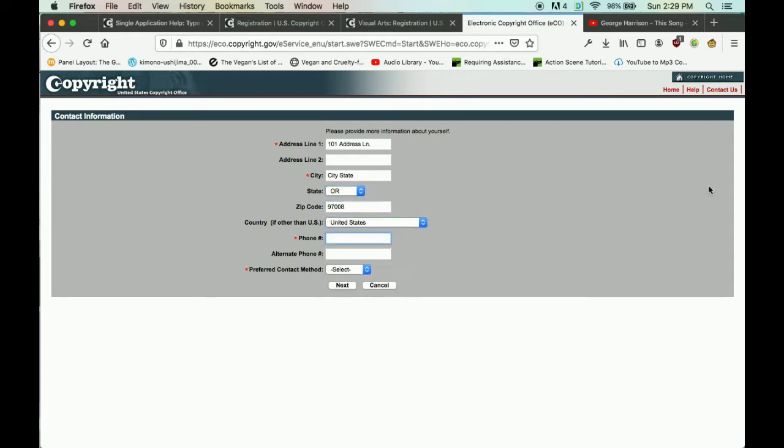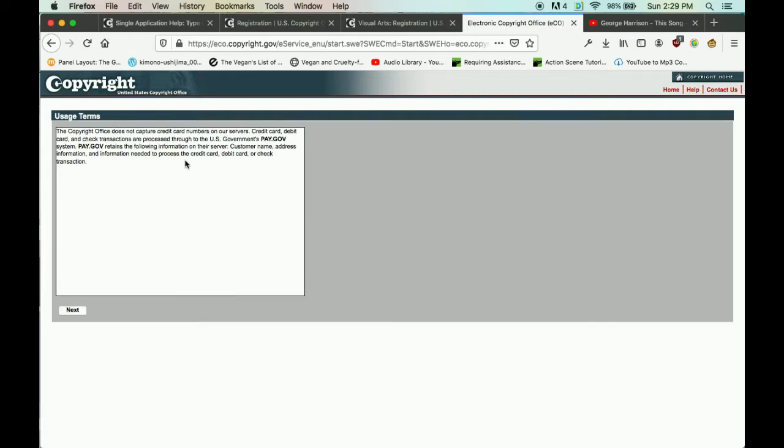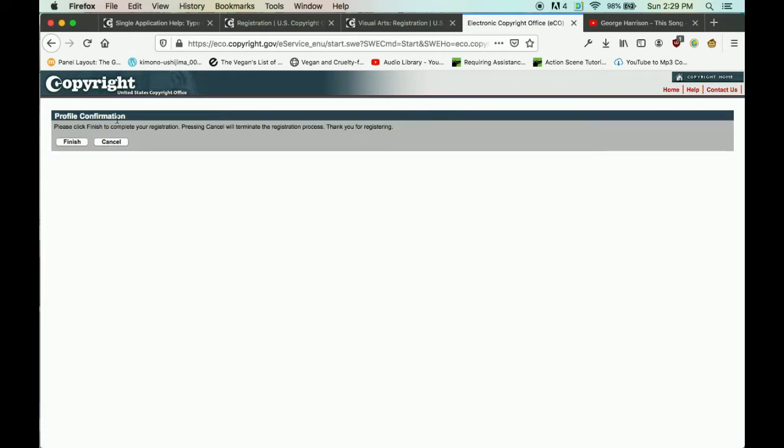Snail mail for me all the way. I love the USPS. I love writing letters. I just like letters. I like mail. I like stamps. I don't collect them yet, but one of these days I'm almost old enough to start doing that.